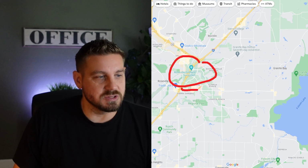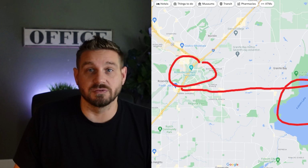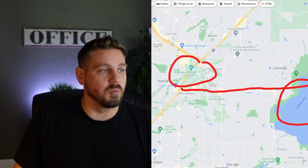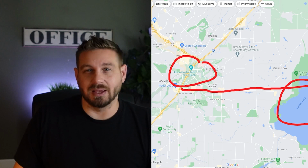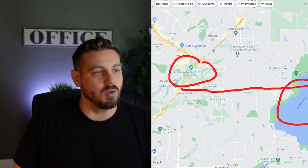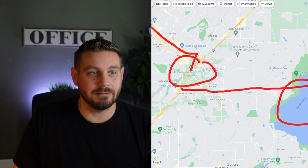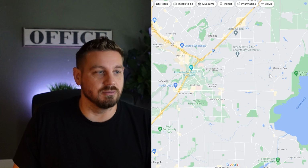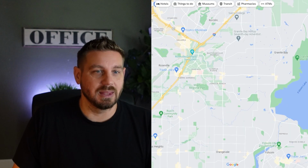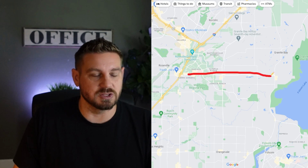Pretty much everyone just uses Douglas Boulevard, and you can head right into Folsom Lake. So not too far. I would say, depending on where you're at, if you're more in this west area, probably going to take you about 20 to 25 minutes, just because, again, you're going up here, coming down the 65, getting off, and then coming in. But if you're on this East Roseville area, I mean, that is pretty much just a straight shot down Douglas Boulevard.